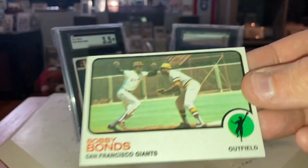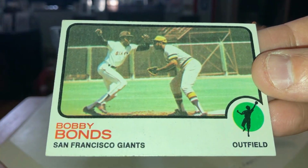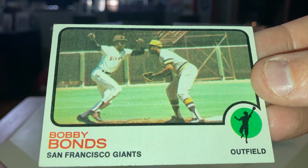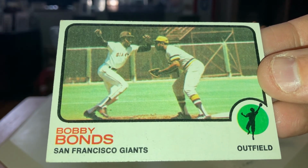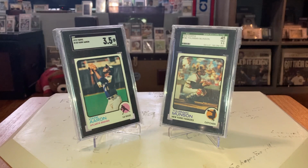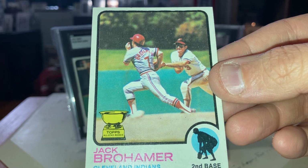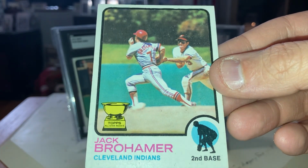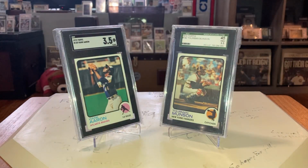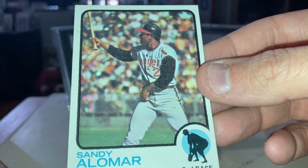Same thing here. There's Bobby Bonds making his way back to the bag. It almost looks like I could hear him say, ah, trying to get back. But who knows? I love this name, Jack Brohammer. Look at him trying to evade the tag there. That's a cool card. This is unfortunate. Sandy Alomar Sr.